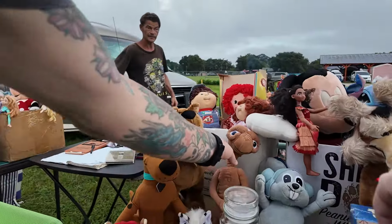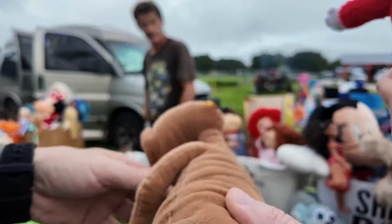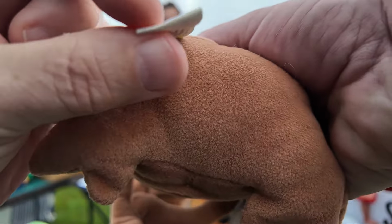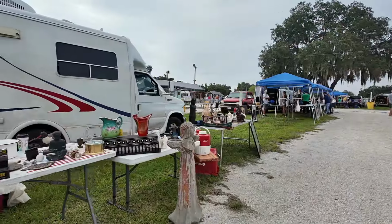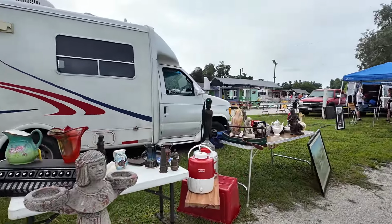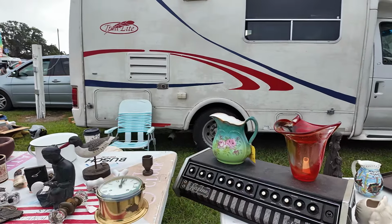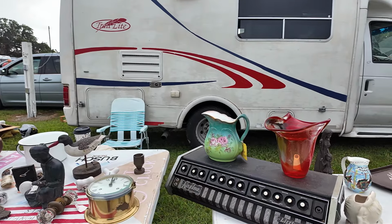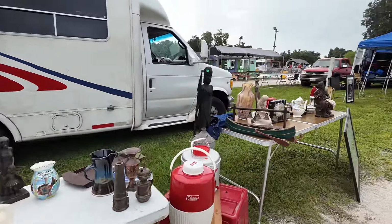E.T. Oh, sweet. Yeah, look at Mr. Bill. Oh, Mr. Bill, yeah. Oh my God, what year is this from? That's awesome. Oh, nice. Cool. Look at this old amp head, man. It's got a fuzz on there. Drive. Wow. I'd love to know what that sounds like.